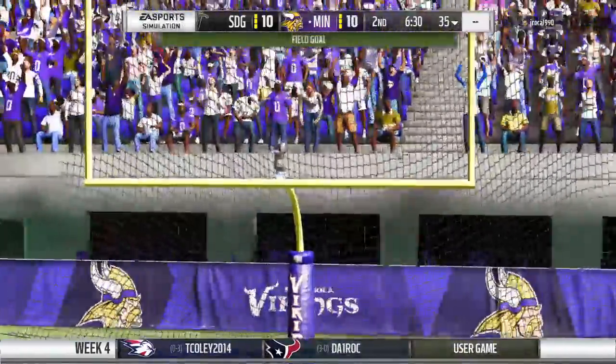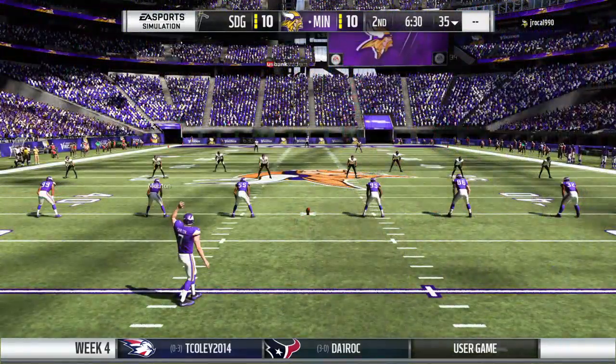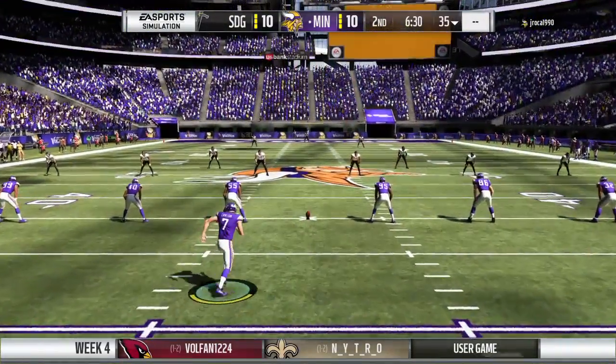Carlson able to put this one through. And that will knot us up at 10. They had it 1st and goal. 3 attempts, couldn't get it in, so they settle for 3.